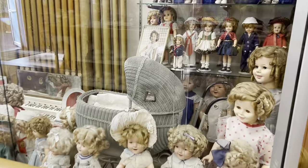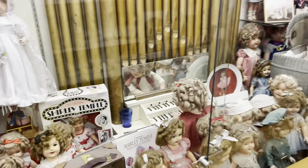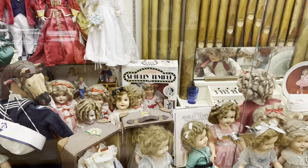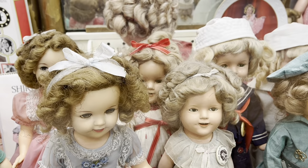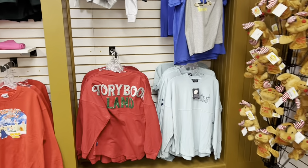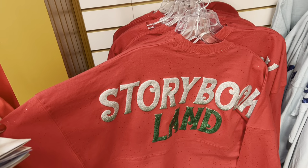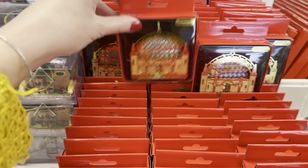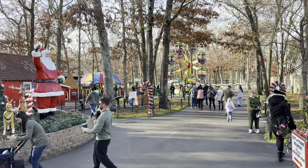Look at this. Oh my goodness. So this is in the gift shop. And it looks like these are all Shirley Temple dolls. But I just think it's crazy that it's just all dolls, all Shirley Temple, all old looking. Wow. These absolutely come alive at night when everybody leaves. There is no doubt about that. And look at this. They even have a Storybook Land spirit jersey here. They have ornaments too. All right. I'm gonna have to purchase a few things on the way out for sure.